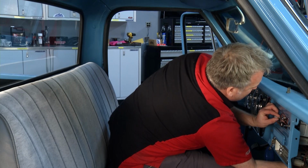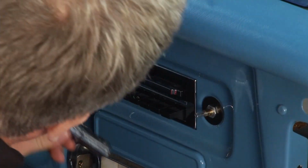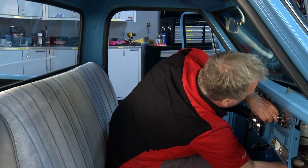And here, the nuts can be a little tricky, and that went on just fine. And again, run it down with that socket wrench. You're going to love the way this thing trims out. This is so cool.